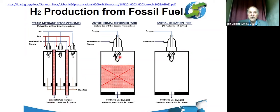If you're using an autothermal reformer, you have a flame where you're partially burning methane with oxygen and some steam. The gases go through the catalyst bed, and then you make a hotter syngas with about 65% hydrogen, probably about 10–20% methane, carbon monoxide rather. And then finally, if you want to go for really high temperatures, you don't need the catalyst. You get what's called a partial oxidation reactor. You get a flame, and you get combustion products with about 50% hydrogen and some CO2. And all of these processes are perfectly reasonable processes to use.